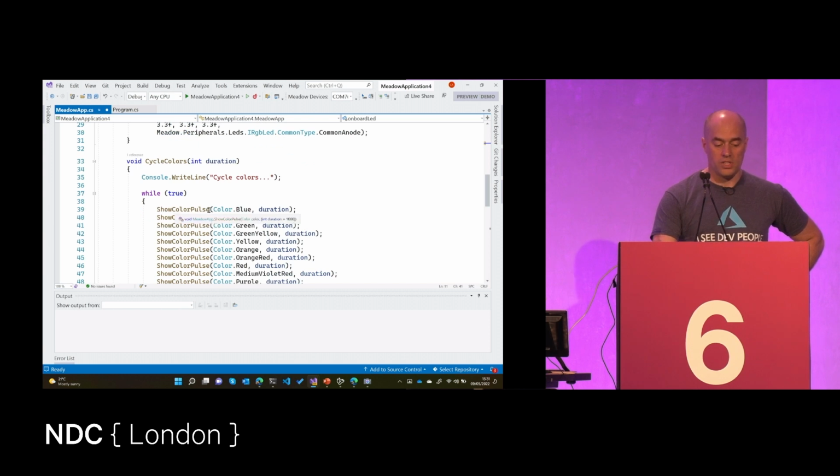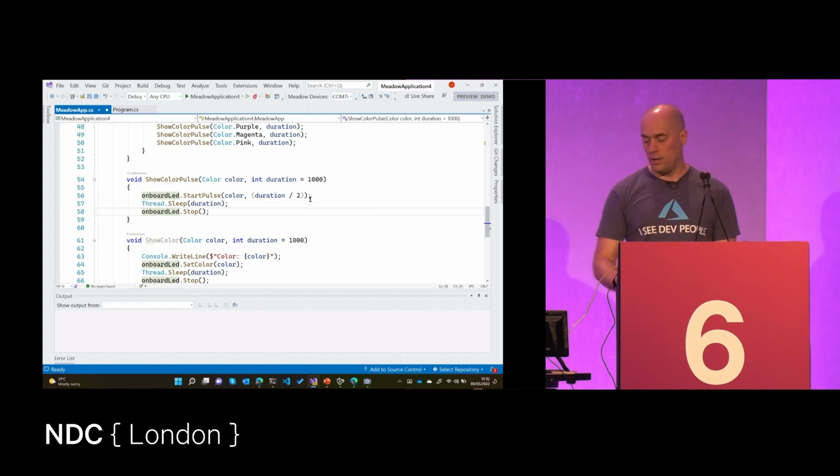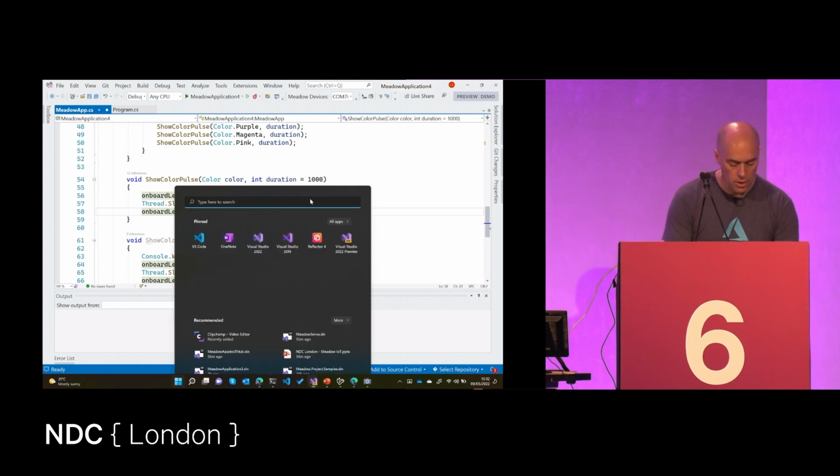And then all we're doing is we're setting the color pulse to blue and setting the duration. And this here is just a method that we can look at. It's just pulsing the color over, you know, half a second, it's going up and going back down again. And that's literally what this board is doing.